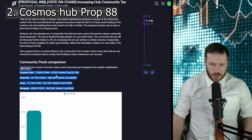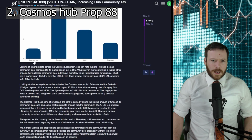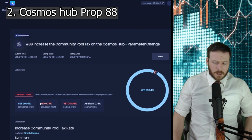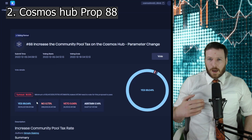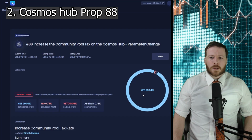The initial proposal was pretty good. It basically compared all the community funds between different tokens on the Cosmos and showed how small the community pool was in relation to market cap for the Cosmos hub. We can see, however, even though there's a 99% yes vote, it is more simple. I personally agree with it. It shows unity and it's good to increase the pool size, in my opinion. We'll get to that in a moment. Currently, the turnout is only 18% and it needs a 40% turnout to be ratified.